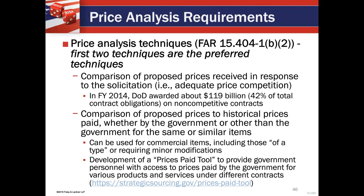The second one to look at is a comparison of the proposed prices that the government will pay based on your proposal to historical prices paid, whether by the government or other than the government for the same or similar items. This part of the FAR specifically goes on to say that that is sufficient even if you are selling a commercial item or even an of a type commercial item. So sometimes I have folks who say, well, wait a second, if you're selling me a commercial item, you need to show me commercial prices to justify your price as fair and reasonable. And I point to this part of the FAR that says, no, if we've previously sold this to the government or to another customer for government purposes, those prices are sufficient to show that the price is fair and reasonable. Those are what you should be looking at as a comparison and can look at. I don't need to take you to my commercial sales prices.